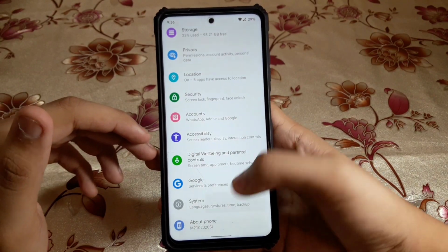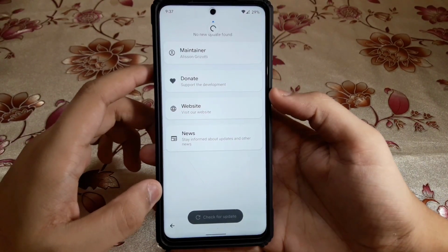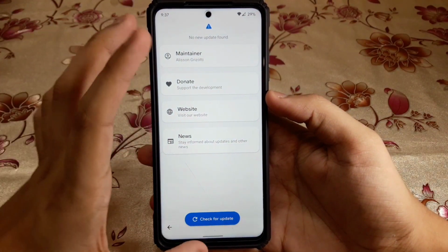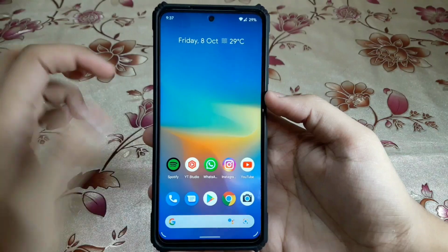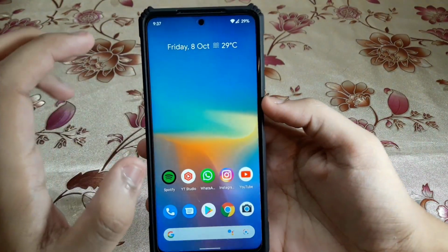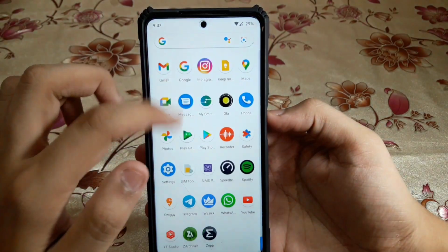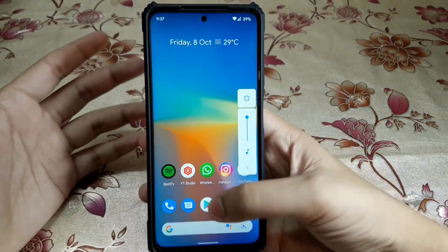It has given me 2 updates recently, and here you can check also system update, and there you go. Right now it is on the latest version. And one more thing, Android 12 is coming obviously in a few days, and this ROM will be among the first ROMs to get Android 12. So you don't need to worry about when or how it will get Android 12.